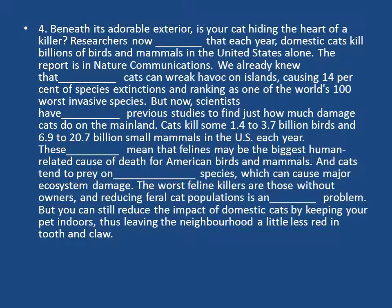But now, scientists have reviewed previous studies to find just how much damage cats do on the mainland. Cats kill some 1.4 to 3.7 billion birds and 6.9 to 20.7 billion small mammals in the U.S. each year. These numbers mean that felines may be the biggest human-related cause of death for American birds and mammals. And cats tend to prey on native species, which can cause major ecosystem damage.